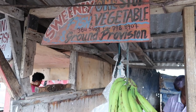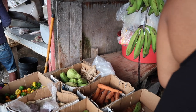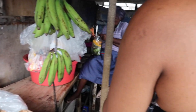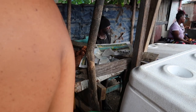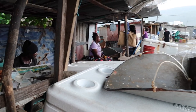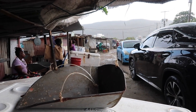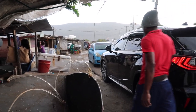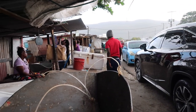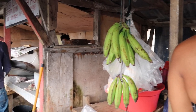This is where we are getting our food. We're getting pumpkin, okra, one chocho, carrot. So yeah, it's raining now, unfortunately. Conk man them soon come, but they say somebody down the road have conk, so hopefully that's the truth.